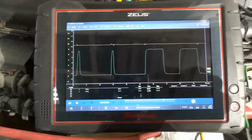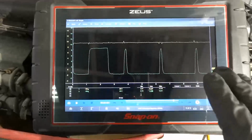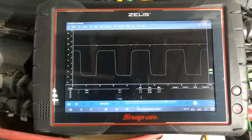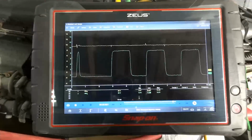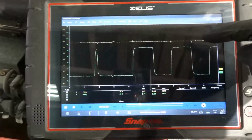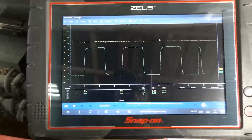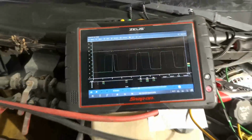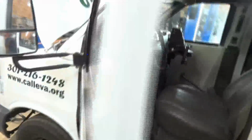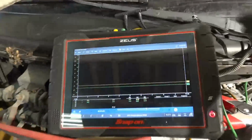Okay, so the computer wires are good. This is good control coming from the engine computer. The engine computer is definitely controlling the alternator. So our green trace is the computer control, and then the yellow trace is the feedback to the computer. Now let's turn off the engine again. Okay, I'm sorry we are going back and forth. So we are good here.